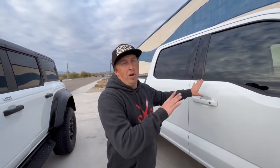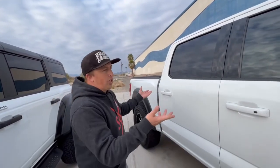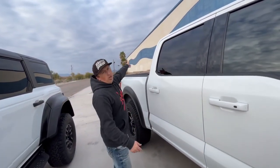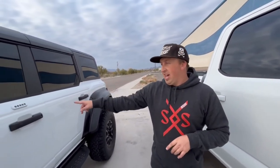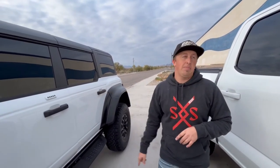But if I'm only having one vehicle, not a diesel truck, then I'm picking this because I want a pickup because I can tow stuff. And technically you can tow with this, but the 3.5 will be a better tower. Also, you have a truck bed. So, I mean, it kind of depends on what you want to do. If I'm only having one vehicle, it's this. If I'm having a diesel, then I'm doing this as my daily over this.